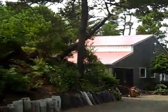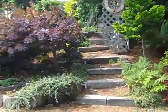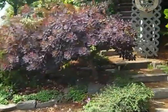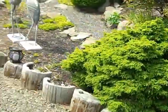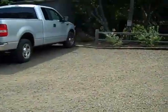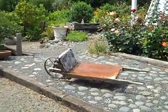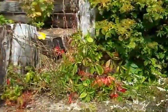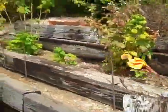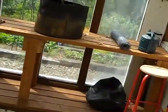So again, that's the barn. I've got an island in the center. Kind of reminds me of Jimmy and Judy's, except theirs is in a big lake. Another sitting area up there. Another sitting area over there. Down there's the well pump. Whatever. Roses, flowers. Bonsai trees. There's the greenhouse.